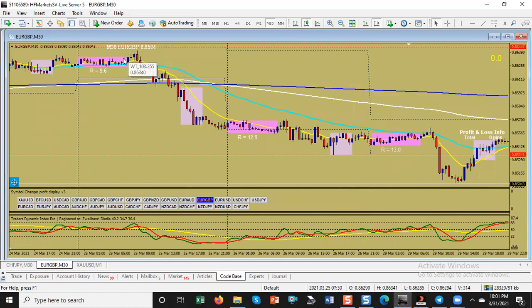We have a setup here. After the Asian range, we have 1, 2, 3 candles to the upside, and an engulfing pattern. We take our entry here, stop loss here, take profit 1 to 2 risk to reward ratio, and we're out.